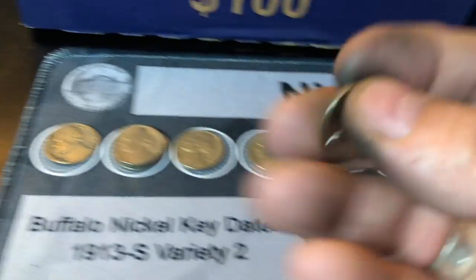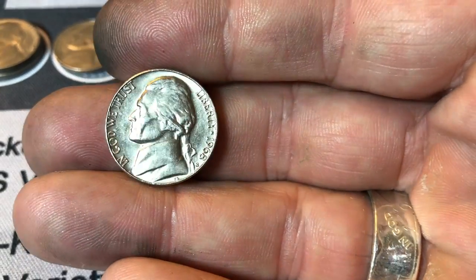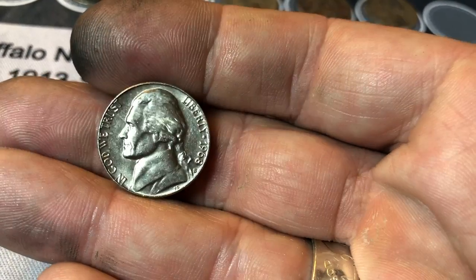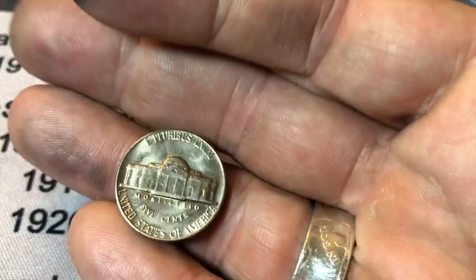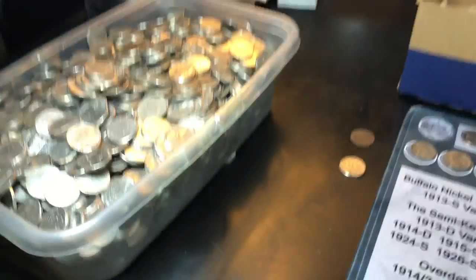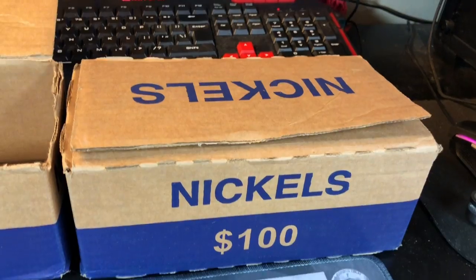One of the better older Jeffersons I found in the box was this pretty nice 1968. You can see that it has a San Francisco mint mark on it, but in 1968, San Francisco struck both proof and business strike nickels. So not a proof, just a cool find and in pretty good shape. Box 1 done. 50 more rolls.